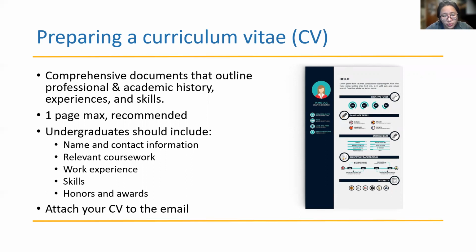Any relevant coursework, so you don't need to include GE classes you've taken, like mystics, heretics, and witchcraft, because in the sciences, they really don't care. But things like, oh, I took Life Science 7A, list the title of the course, because some of these professors might not be familiar with the actual course titles that go with the course catalog numbers.